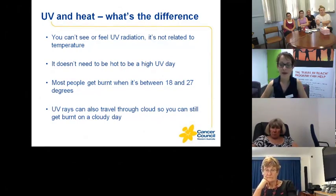It's important to remember that because UV is not related to heat at all, UV can still be quite high on a cloudy or cooler day. So we still need to protect ourselves at these times. UV rays can still travel through clouds, so even on a cloudy day, it's possible to get burnt because the UV can still be quite high. This is an important thing to remember, that UV radiation is not related to heat at all, but it's a common misconception.